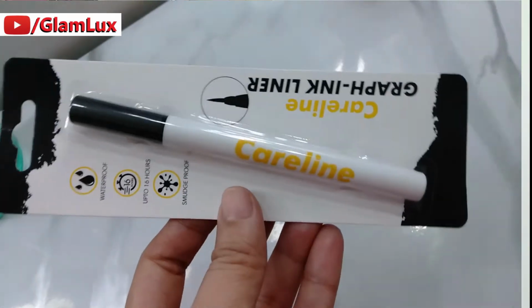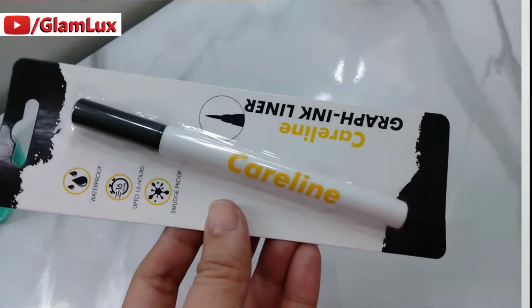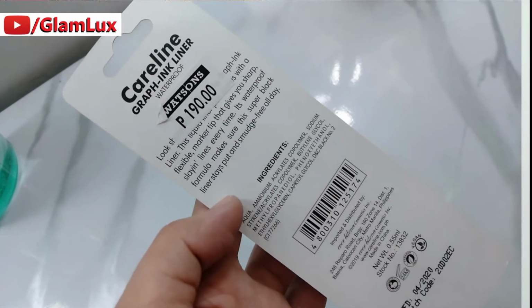I still have eyeliners here, but I just bought this for backup, because I saw it and I couldn't let it pass. So this is for 190 pesos. Wait, it's a bit expensive for Careline. But yeah, it's okay, 190 pesos. And this one is 170 pesos.